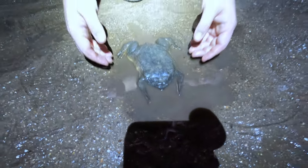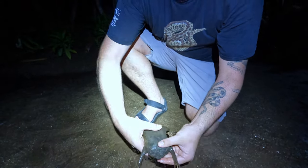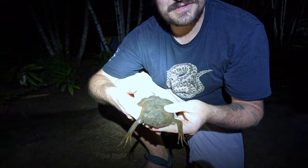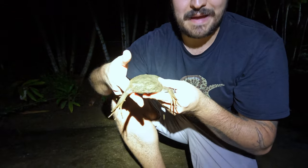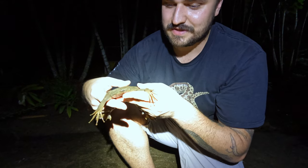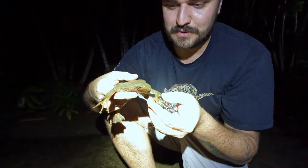Guys, look at this beautiful amphibian that we found here in a storm drain in our first lodge. This is the Suriname toad, or the Pipa pipa. Now, this amphibian is adapted to living in the water. As you can see, it has a lot of different fringes, little things on the toes and on the mouth.